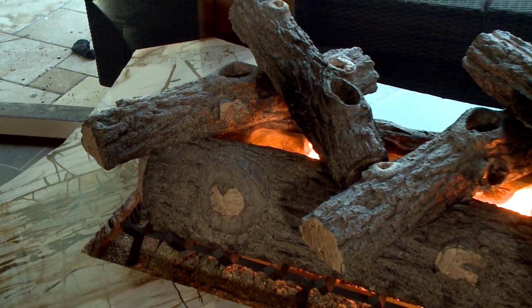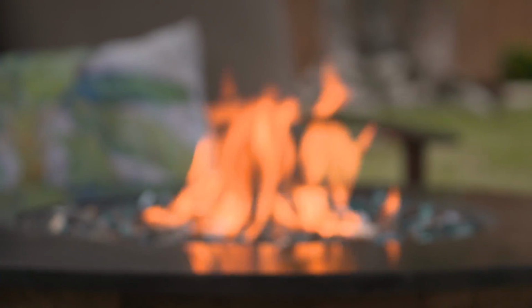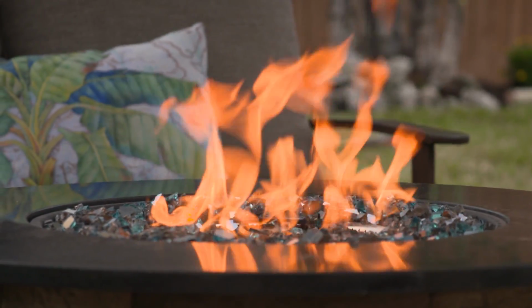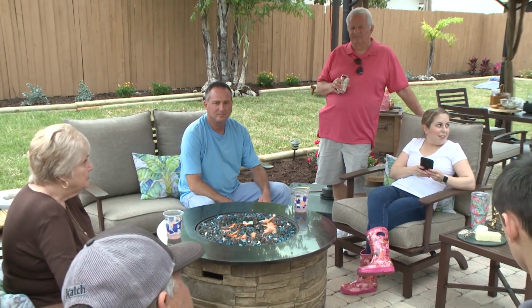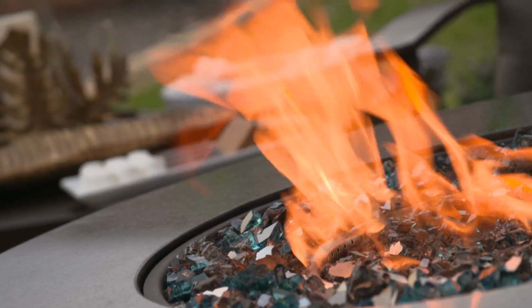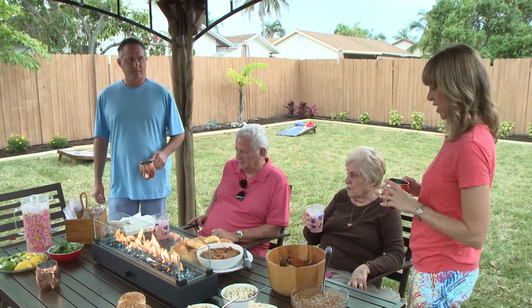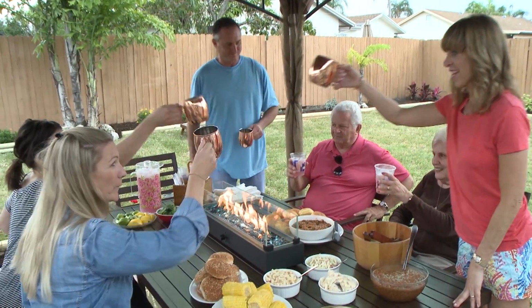A chill in the air shouldn't stop you from enjoying an evening outdoors. Real flame and real warmth at the flip of a switch. That's the advantage of an outdoor propane fire pit, fireplace, or patio heater. When you're done, you can shut it off instantly. Propane heating extends the patio season and livens up chilly evenings with the cozy warmth of a fire.